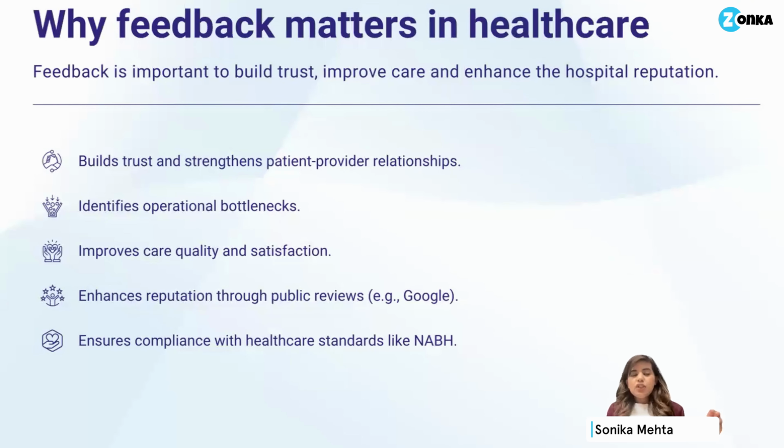Let's start with the basics. Why is feedback important in healthcare? Why does it matter? Why do you need to take feedback? Now, while a lot of your team members may think otherwise, feedback is not just about identifying issues. You're not just taking feedback to identify what's wrong and what can be improved. Feedback is beyond that. It's a critical tool for building trust, because when you take feedback, you're actually strengthening the patient and provider relationship.